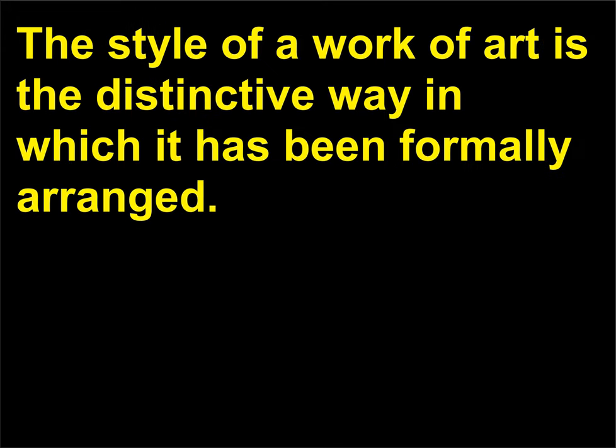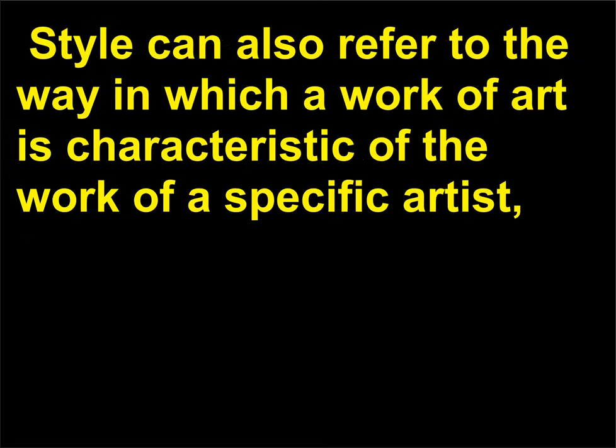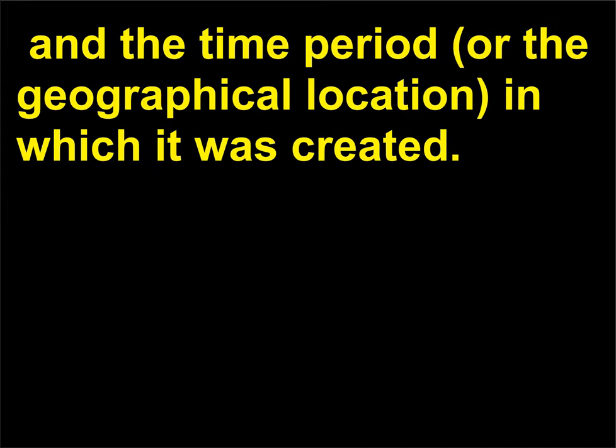What is style? The style of a work of art is the distinctive way in which it has been formally arranged. Style can also refer to the way in which a work of art is characteristic of the work of a specific artist, and the time period, or the geographical location, in which it was created.